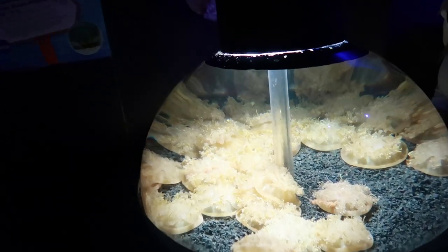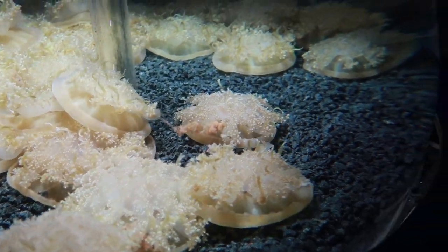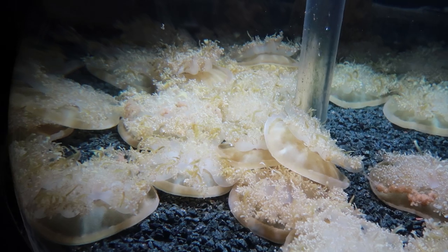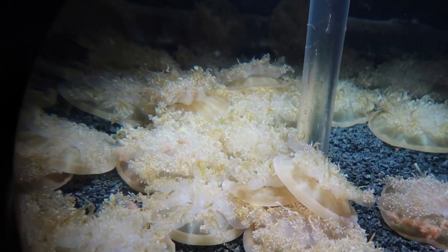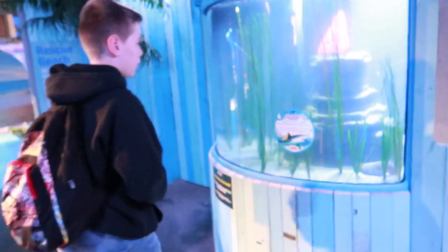Ooh. Upside down jellyfish. They look different. They're weird. They have them on top of each other and everything. We are straight out to jellyfish park.